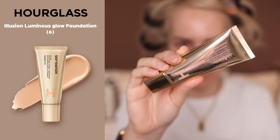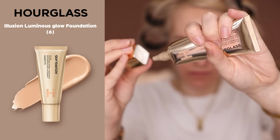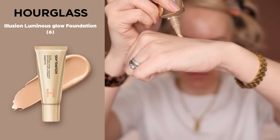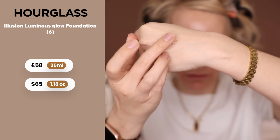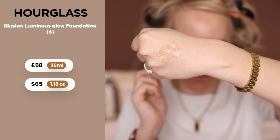Next up, we've got the Hourglass Illusion Luminous Glow Foundation. This comes in a squeezy tube, which is great for travel, and it still looks luxurious even though it's plastic. I'm not quite sure how they've managed to do that, but I really like this packaging. This is going to set you back £58 in the UK, super expensive, but you do get slightly more than standard at 35 mils.